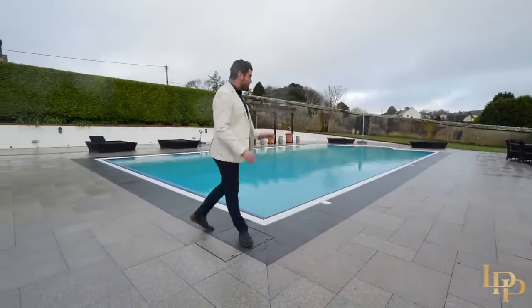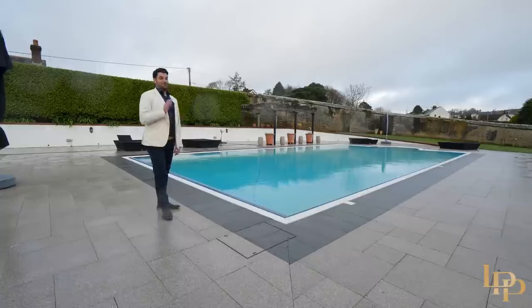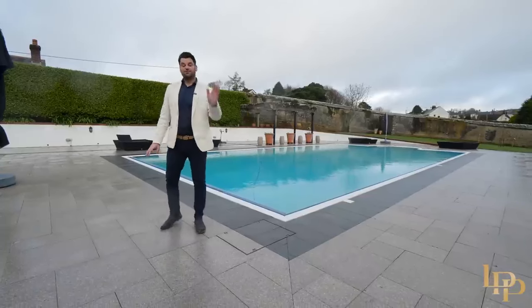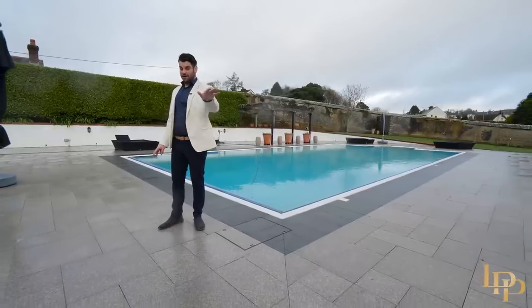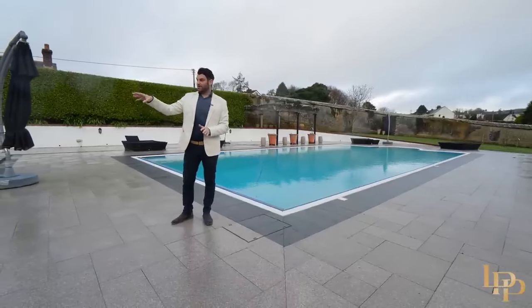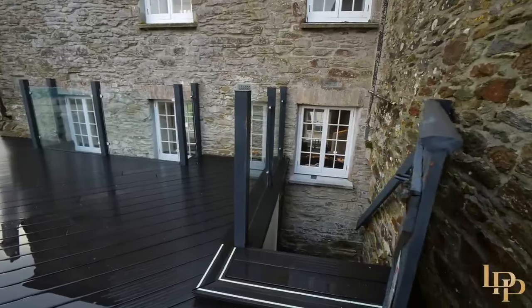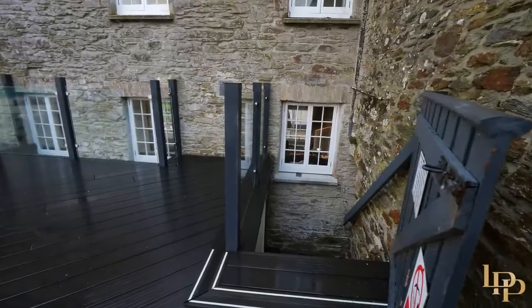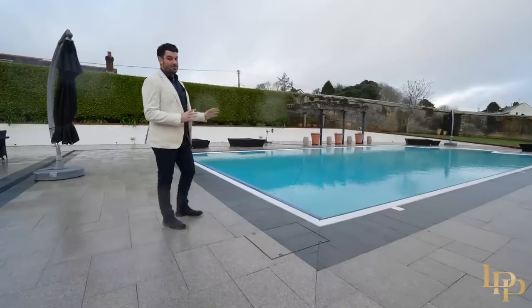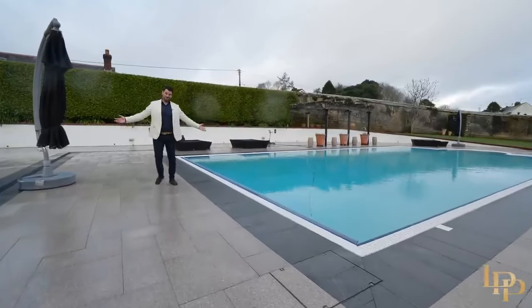It is unbelievable. The parties you could have here would be on a different level, and it's completely private. So you've got the access from here, from the main gardens. If you wanted to Airbnb or rent out the cottage area, that's actually got a separate doorway, so they have complete privacy. If you're ever away or if they want to rent out the entire space, it's all theirs if need be. So what an incredible, incredible sized pool.